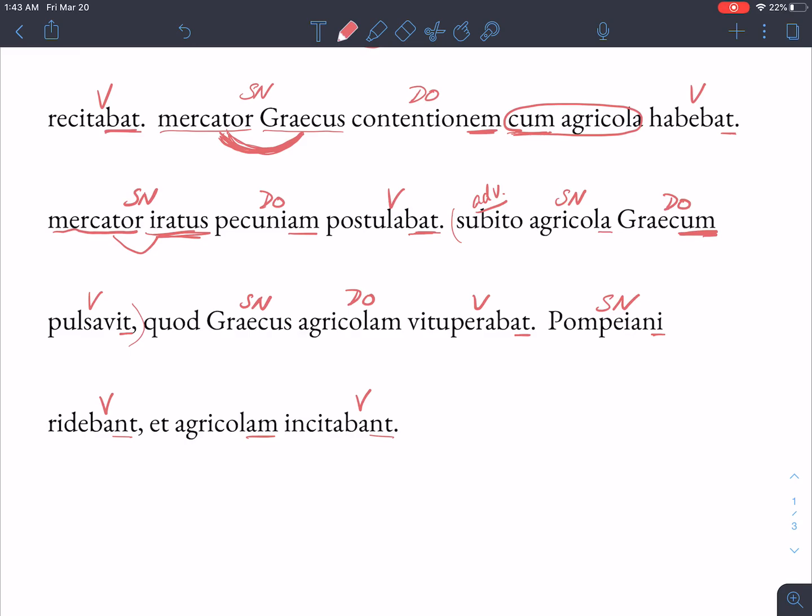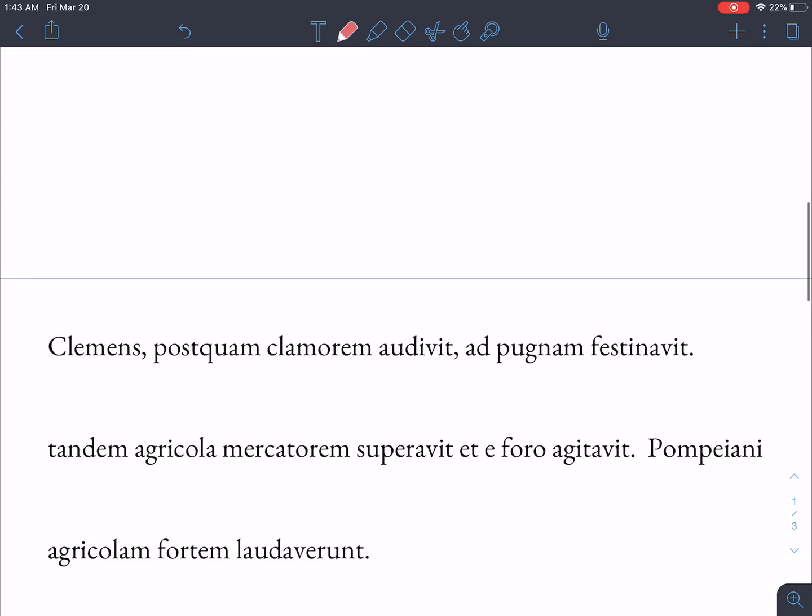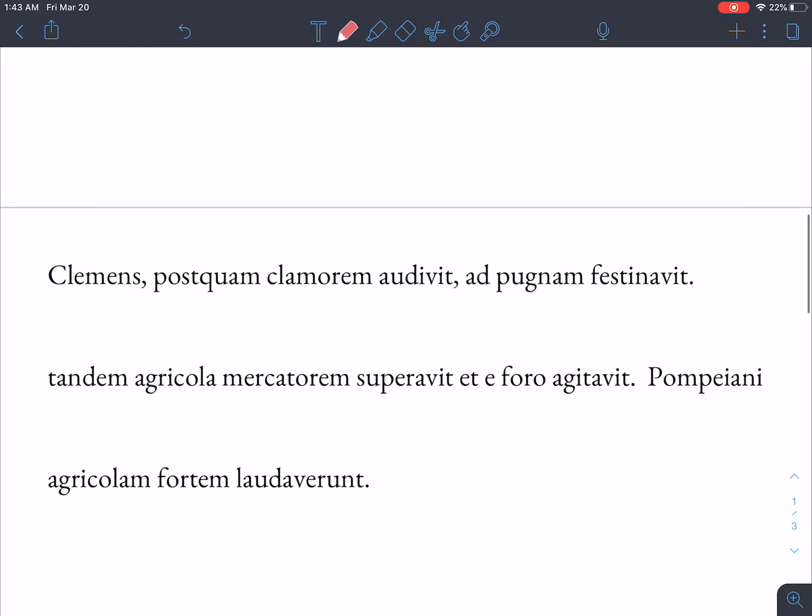Remember, if it ends in am, em, or um, it's probably accusative. So this is your direct object here. Okay, if you run into trouble translating this, let me know. Okay, and a little bit left.